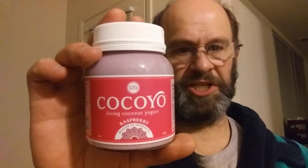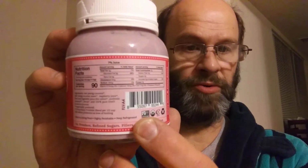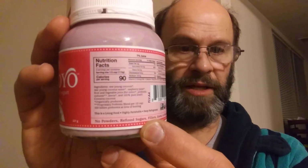This review is of GT's Cocoyo Raspberry Living Coconut Yogurt. It's got billions of probiotics in it. The nutrition facts and ingredients are here. It is non-GMO, USDA organic, and PAR, so it's safe for Jews and Muslims. And there's no powders, refined sugars, fillers, gums, or emulsifiers in it.